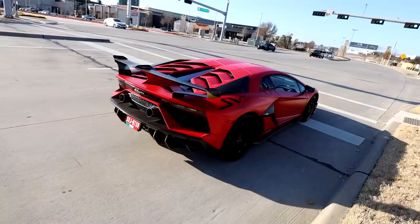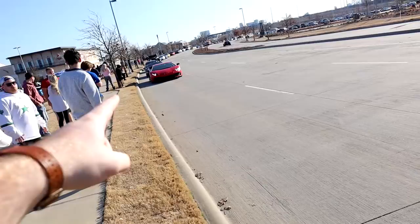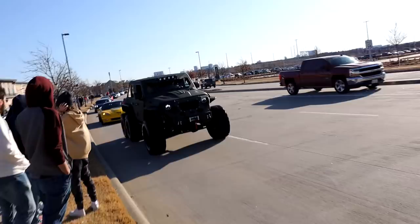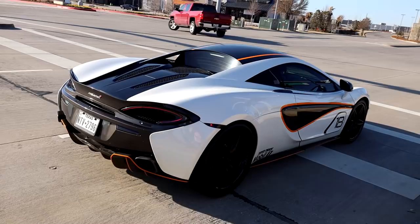So we just noticed there's one matte red painted SVJ, the R8. That's a crazy color. Then we got another one. I can't imagine that color is too easy to get. My goodness. We're seeing double this morning here in Dallas, Texas. And we go straight from supercars to a 6x6. Whoa, that sounds nuts. Do that again. Oh my God, that is epic.